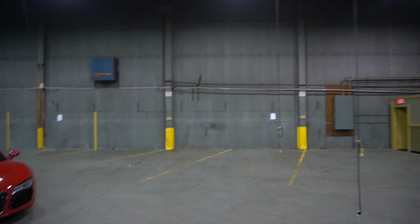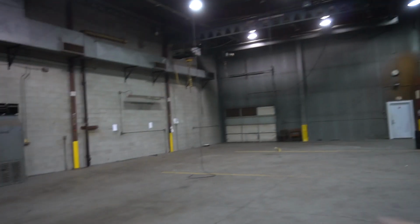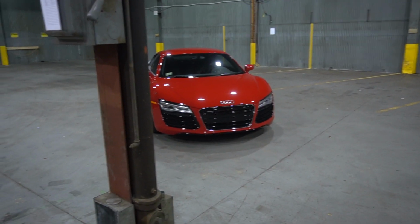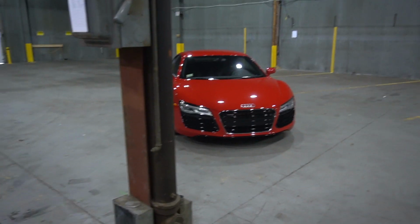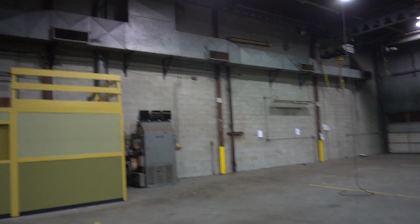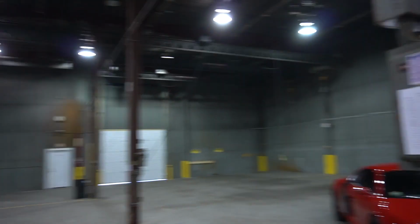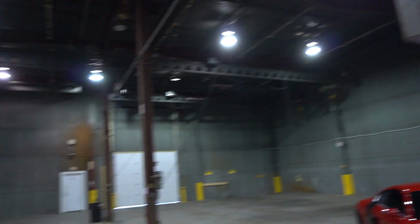I love the symmetry in here, like all the lines on the walls and everything, so I'll get a lot of that, and then we'll turn the lights back on to reveal the car, and then I'll, you know, do my thing and get all the shots of the car in here. So it should be cool. Never shot inside a warehouse before, but I'm glad that this one looks awesome.